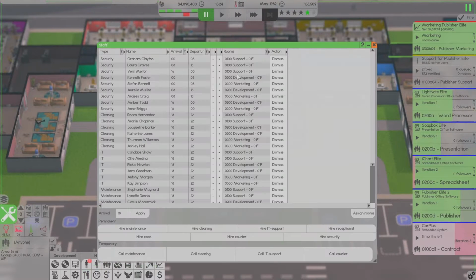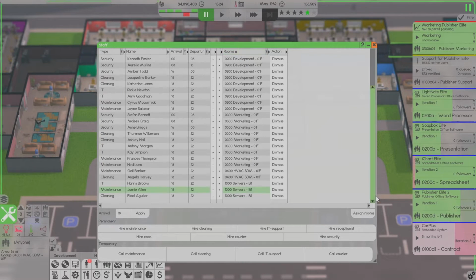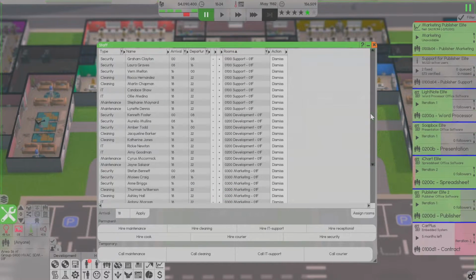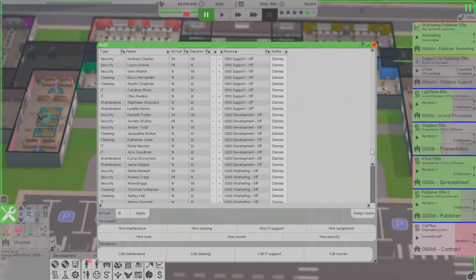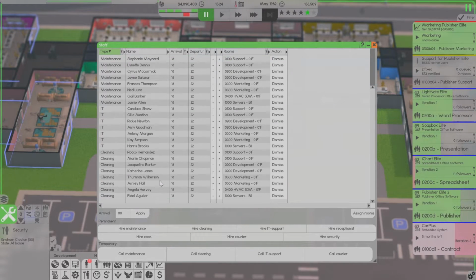When I manage my staff, this is how I do it, and it makes it really simple for me, so that I know who's in what, who's cleaning what, who's going where. Once I hire these individual staff members, I assign them to a room. So I figure out what I want to do first.